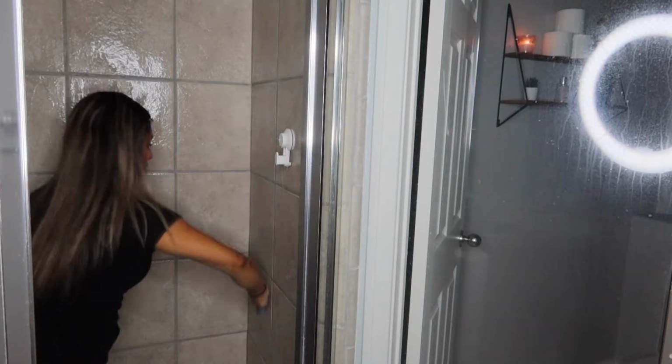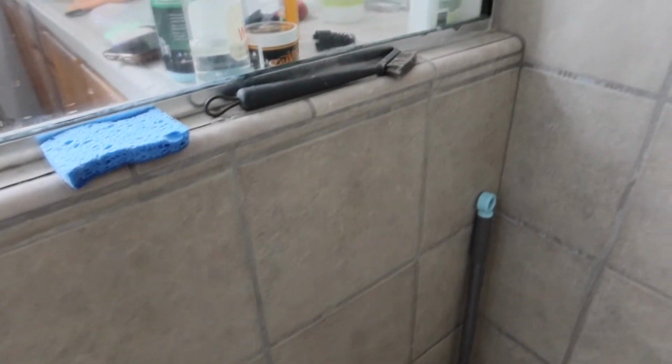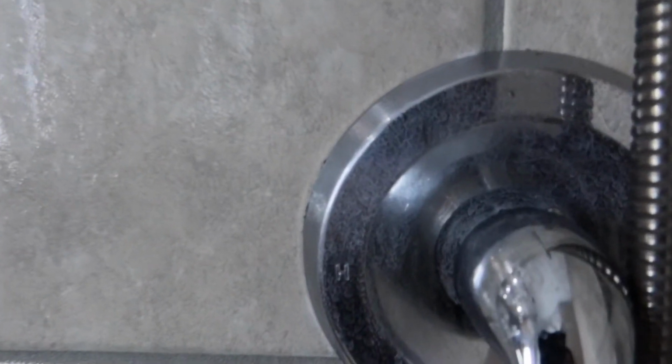And I just repeat this process until I work my way through the entire shower. So this is the side for me that is extremely dirty and stained, so I'm gonna take my time on this side, and obviously the handle needs to be removed of stains.